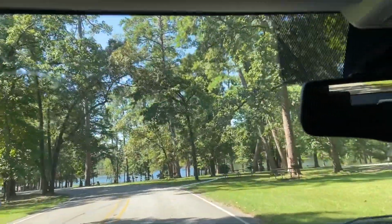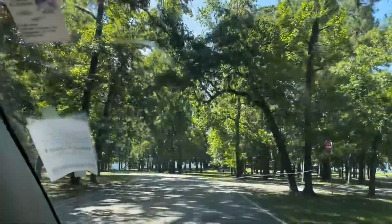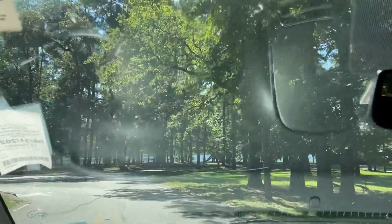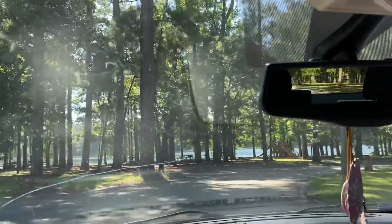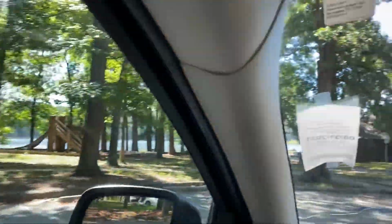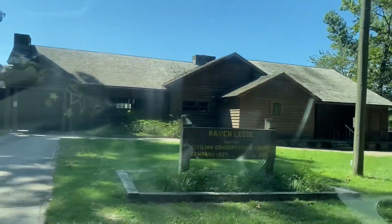More day use area stuff. Picnic tables, grills. There is a group campsite somewhere here. A playground right there. Swings, a climbing fort, slides. Raven Lodge, built by the Civilian Conservation Corps, 1942. Yeah, nice.